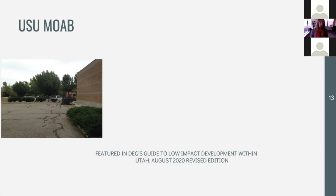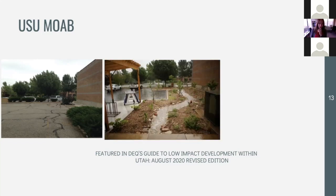We took out some parking spaces. I like to joke that we created paradise and took out a parking lot, because we took out some of that parking lot to put in our permaculture gardens on the USU Moab campus and the green infrastructure in there. So here we see in a rain event how we redesigned the system. We see a swale through the center at about a 2% grade, and that swale allows water to slowly move through the system.